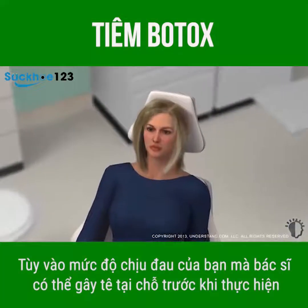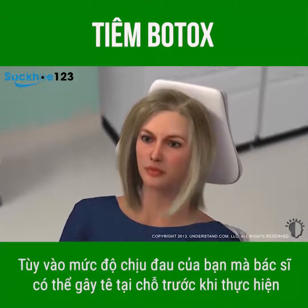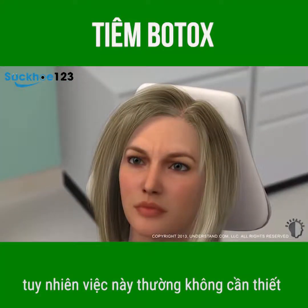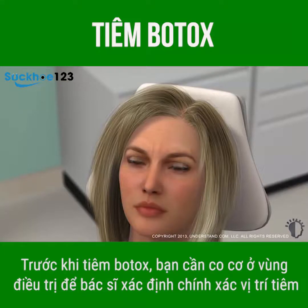Based on your pain sensitivity, your physician may apply a topical anesthetic prior to the procedure to keep you comfortable. However, this is often unnecessary. Before administering the injections, your physician will ask you to contract your facial muscles in the desired treatment area in order to determine precise injection sites.